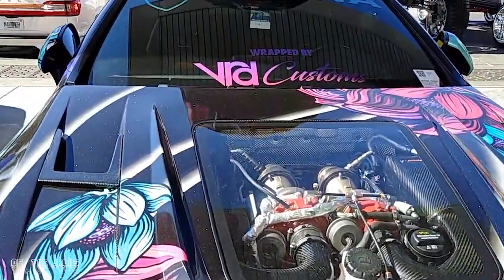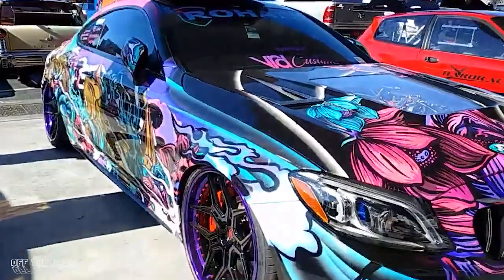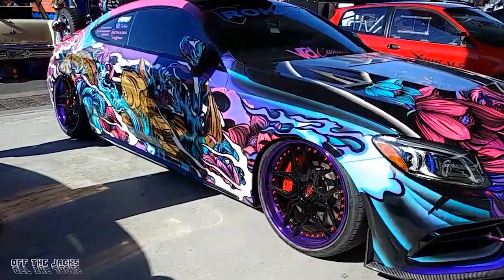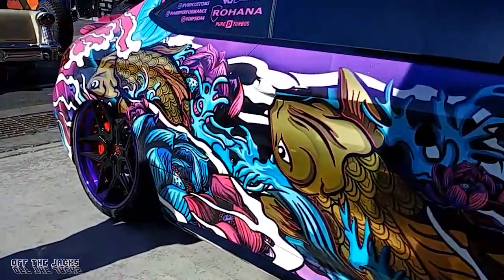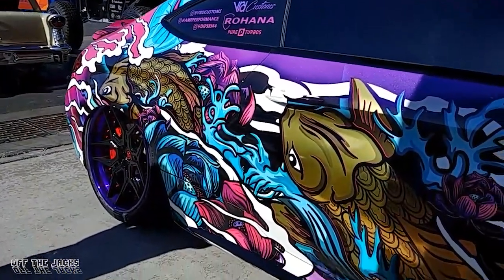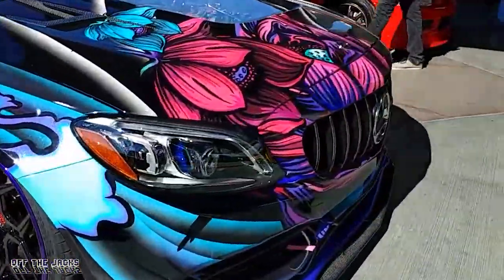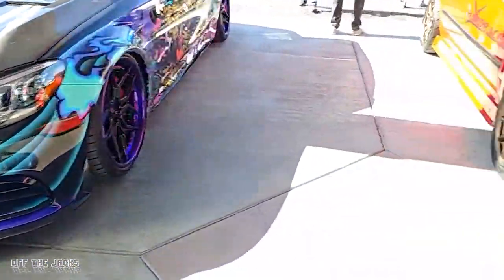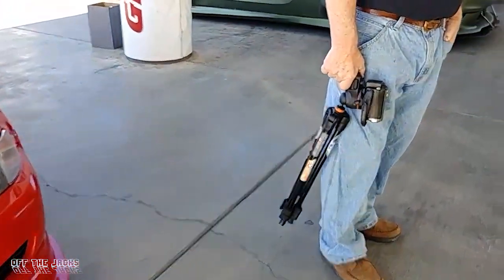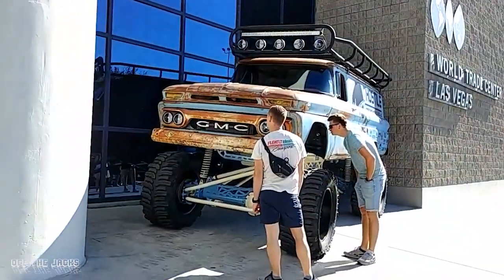Wrapped by VRD Customs. Not normally what I like, but it's kind of cool. Oh, on this side it's even different. They've got the koi, well, not koi, probably some kind of fish. Very nice. That's a pretty wind-up car. We want to get hostile? Well, let's go over here and grab the hostile, and then I'm going to have to get off here for a minute.